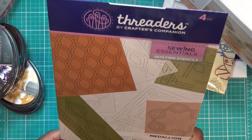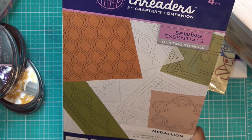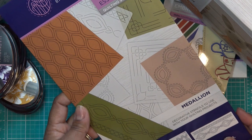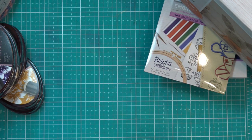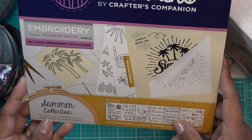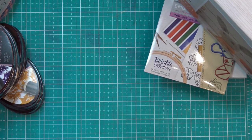What do we have here? Again, these are 35 bucks now, so you have to think about that with your discount if you think it's worth it. Sewing essentials, quilting stencils in Medallion. I do not have this one, I don't think yet, so that's nice. I do have this, the embroidery transfer sheets in the summer collection, which is very cute, and I will put this in my giveaway or destash box right now.